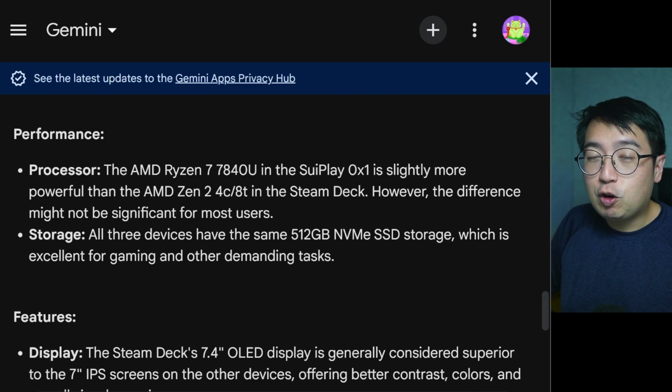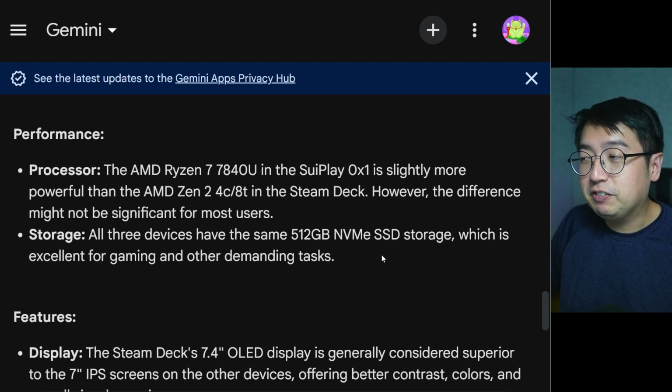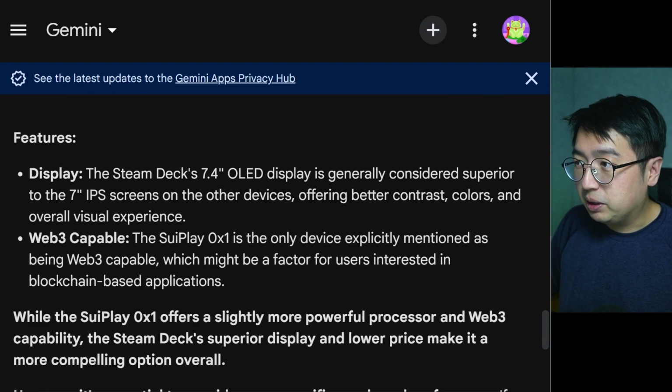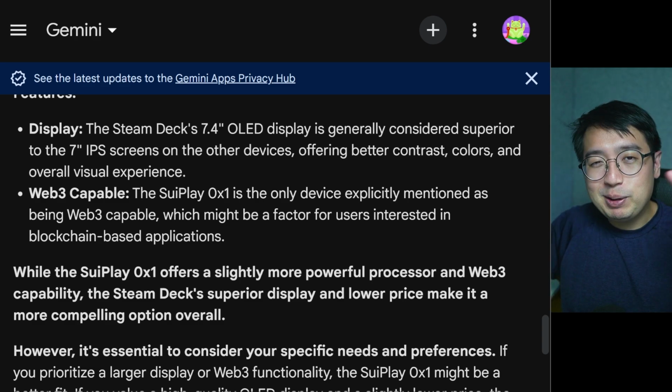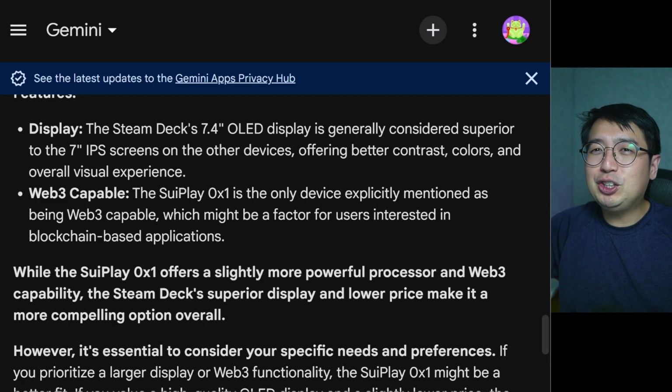When it comes to performance, the processor on the SuiPlay0x1 is more powerful than what's available on the Steam Deck. As for storage, they're all pretty comparable. As for the screen, the Steam Deck is superior. Being Web 3 capable is pretty much the biggest factor and the biggest selling point for the SuiPlay0x1. Lots of potential incentives, and it's pretty much the first handheld gaming device that is full-on Web 3 and blockchain. So yeah, that is the biggest selling factor for me.